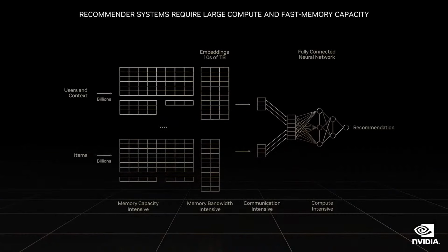Recommenders can scale to billions of users and billions of items. For example, every article, video, and social media item has a learned numerical representation called an embedding. Each embedding table can be tens of terabytes of data that requires multiple GPUs to process. Processing recommenders requires data parallelism in parts of the network and model parallelism in other parts of the network, stressing every part of the computer.